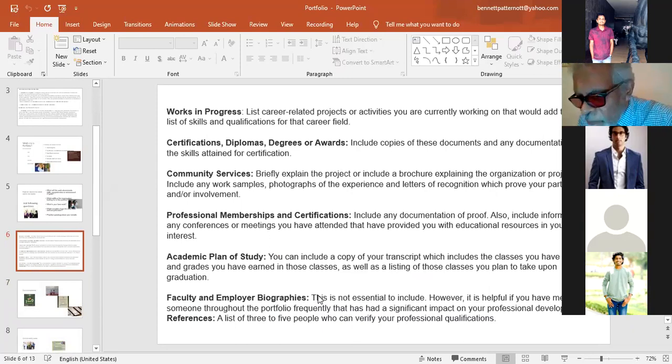And also you can have certain work in progress, not completed, yet going on. Don't hesitate to record them. Some of the career-related projects that you are doing, college activities that you are engaged in. They are not completed, but still going on. Those are important. Also you can mention some of the skills that you are using, some of the qualifications that you will gain after that. That's important, work in progress. And also your certifications, your diplomas, your degree awards, all that must be included in your portfolio.